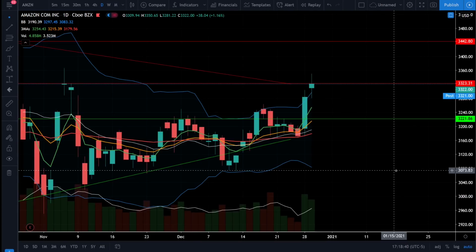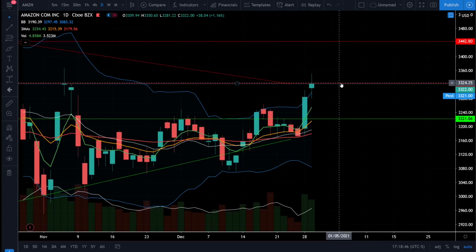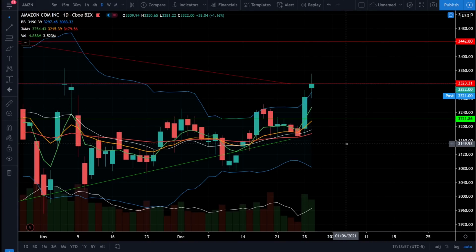Next up is Amazon stock, and we see Amazon getting rejected right at resistance today, right around that 33.23 level. So this level is resistance, and if Amazon can break above that, it's likely heading to 34.42. So this stock is looking really bullish with the price action well above the 5 EMA and all of these moving averages now stacked to the bull side.